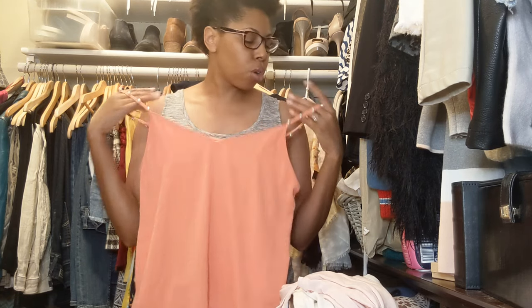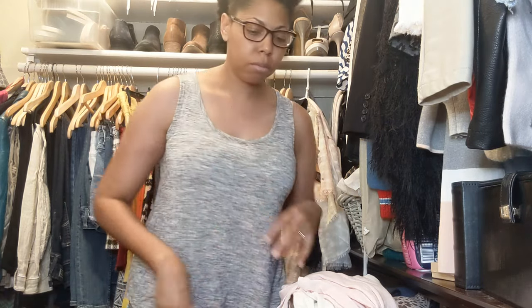I feel like the coloring is just, I don't know, not really me. And my problem with this tank is that it has to be worn on its own because of the pearl detailing on it, and so it makes it hard to put a jacket or something over it because then it kind of pops through the shoulder. So this is a piece I'd never reach for, so I'm going to put this on my sale pile.